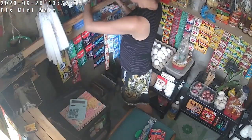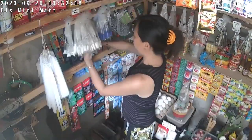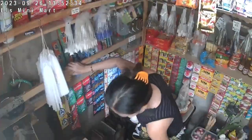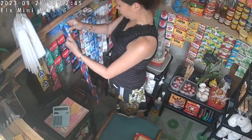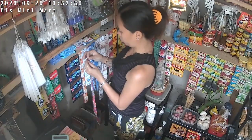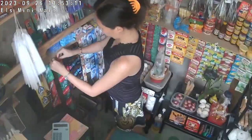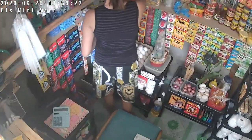I choose only those brands because they are one of the most sellable here. Above those bar soaps is the chlorine and Anyel, as you can see, and this long stick is a candle. A candle, a small one and a bigger one. This is toothpaste. I have only 3 kinds of toothpaste here: Close Up, Colgate, and Happy.